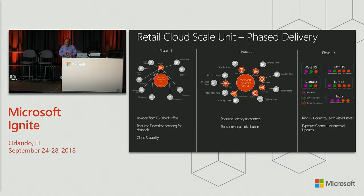The idea here is we want to be able to do what we call exposure controls that we provide to our customers. So think about it this way. Let's say we have an update that becomes available. Our customers are supposed to take that update, test it and deploy it. Now, what happens today is the moment they deploy it, it automatically becomes available for all their stores, however many they might have in whatever regions they may have. So there is no ability for them to control the exposure to those channels.